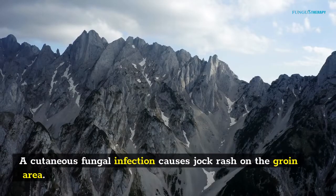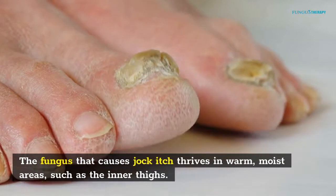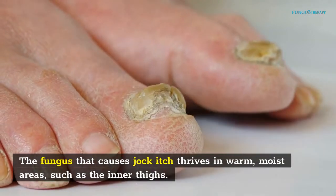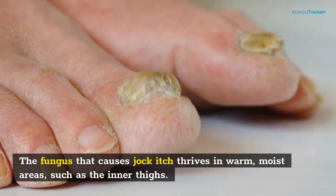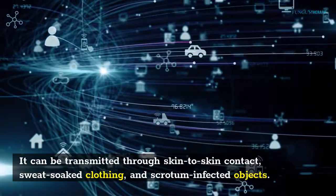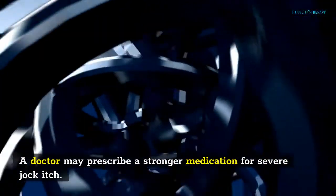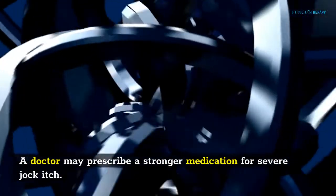A cutaneous fungal infection causes jock rash on the groin area. The fungus that causes jock itch thrives in warm, moist areas, such as the inner thighs. It can be transmitted through skin-to-skin contact, sweat-soaked clothing, and infected objects. A doctor may prescribe a stronger medication for severe jock itch.